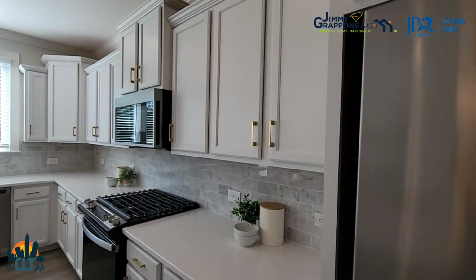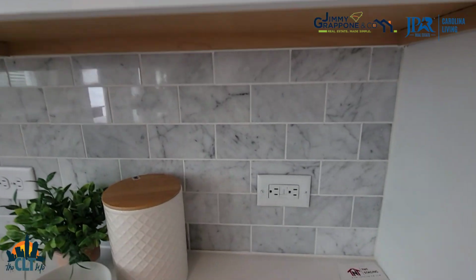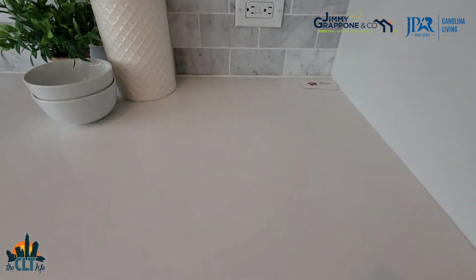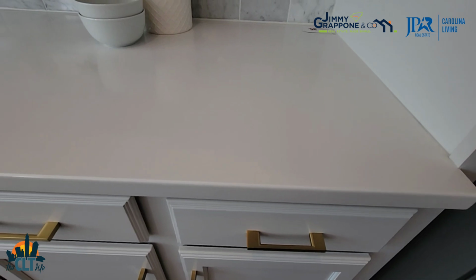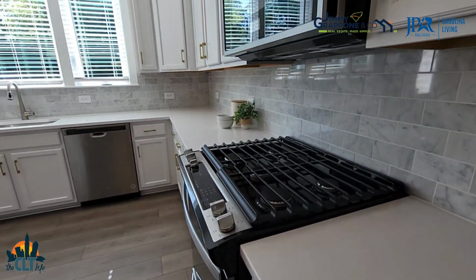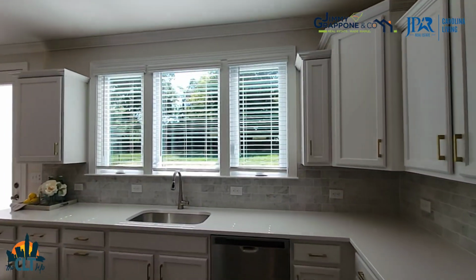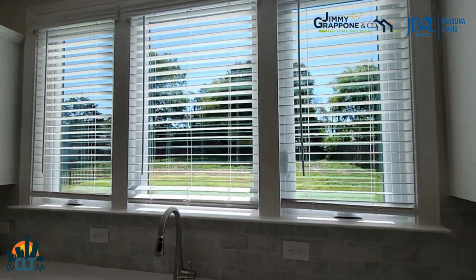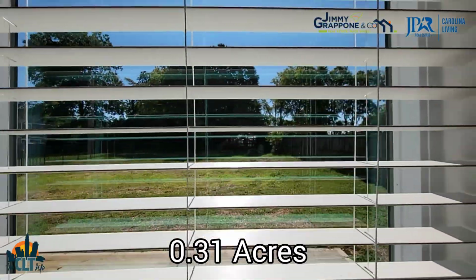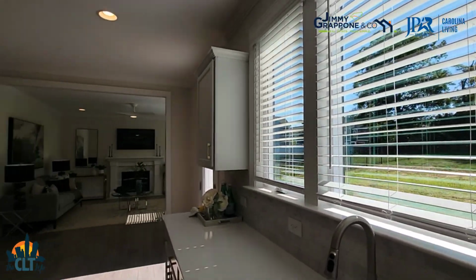Give you a close-up look at that. And here's your subway tile backsplash, a gray and a white. Here's a close look at the counters. And you've got windows looking out at the backyard. This lot is a little bit over a quarter of an acre. So you got a nice grassy lot back here that can be fenced in for privacy or for pets.